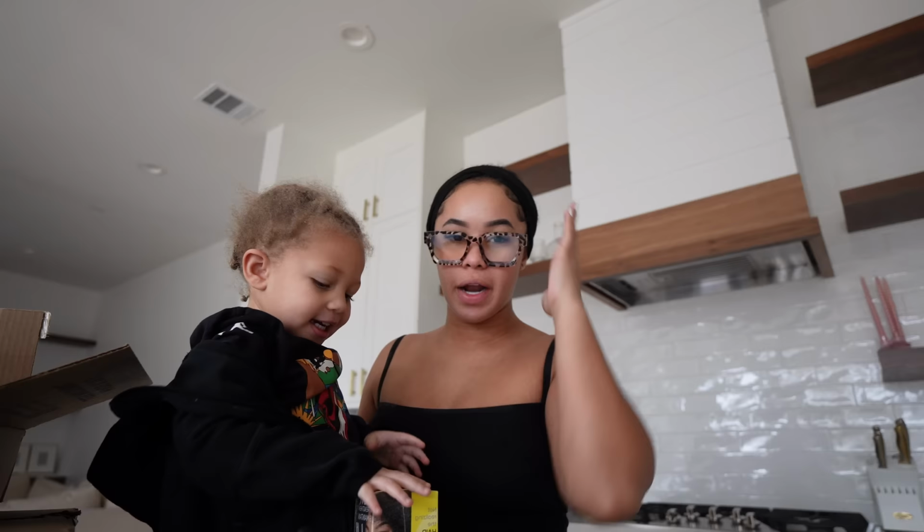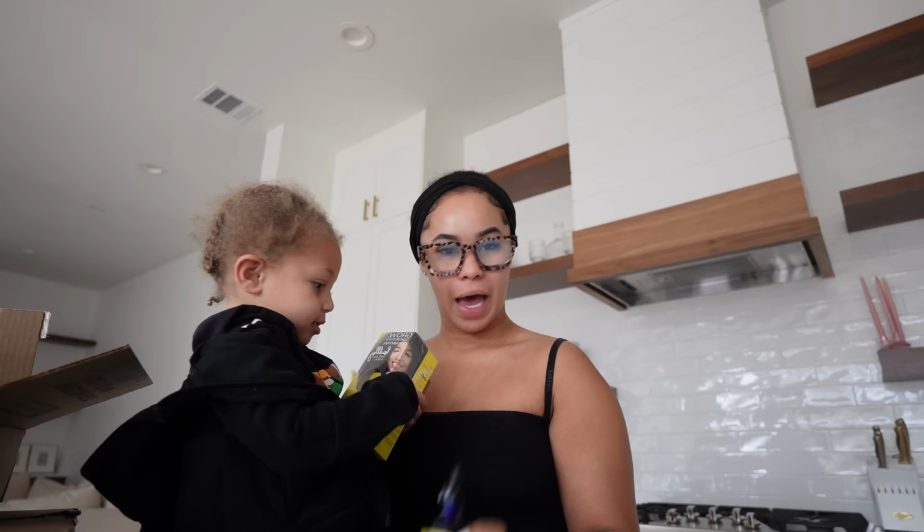So for the month that I have my braids, because I'm getting my hair done tomorrow, I am going to try this out and see how long it grows my hair, like this combo together.